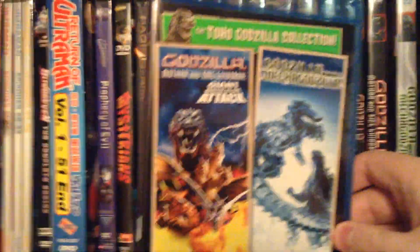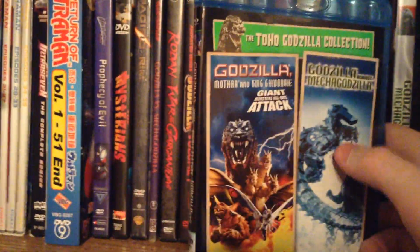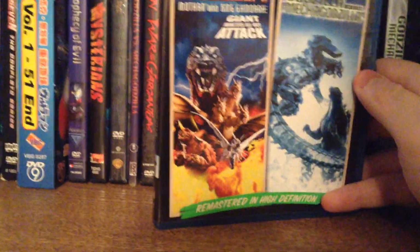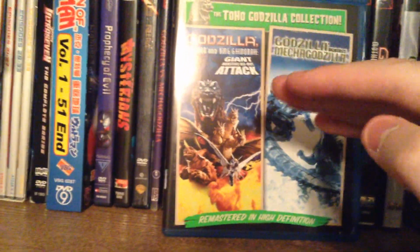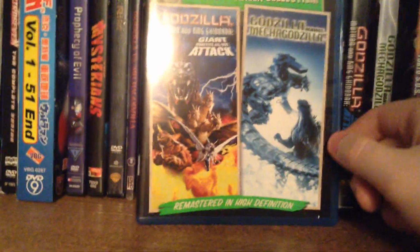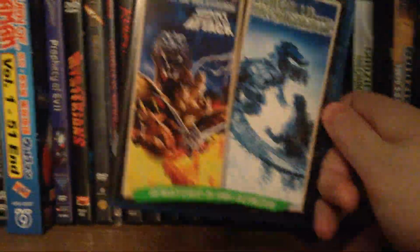but it's just the fact that we finally have them in high quality, and mainly for me, the main reason for buying this was Godzilla against Mechagodzilla, because that along with Tokyo SOS are my two favorite Godzilla movies. I wouldn't say that they're 1 and 2, I'd say they're both at 1 because they're paired up for me. I can't really take one away from the other, so they would definitely be both at my number 1 spot.